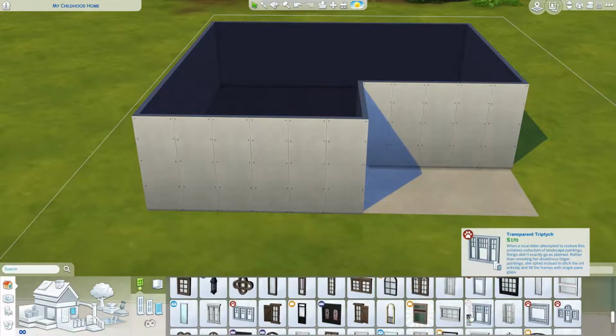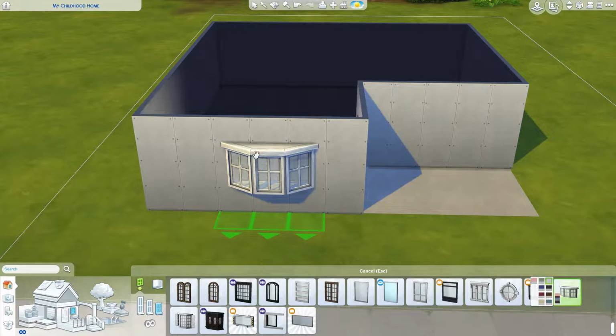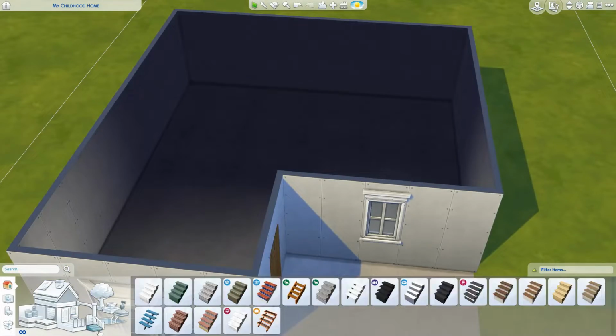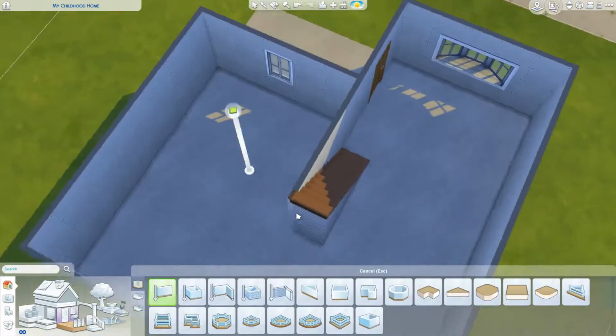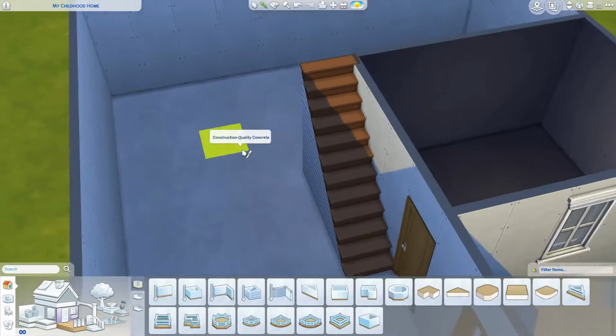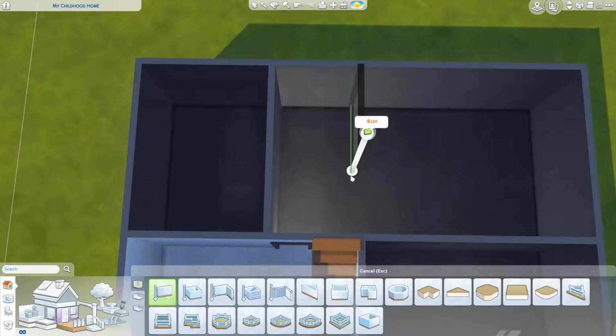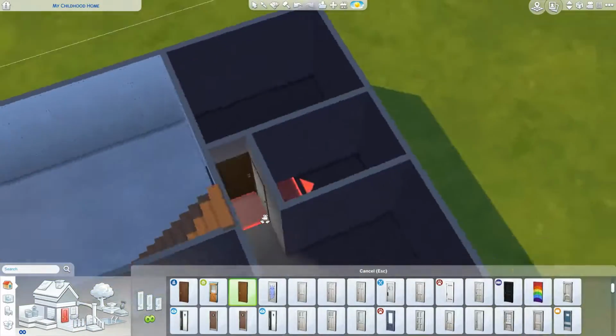So in this video I am going to be recreating the house that I grew up in. This is the house that I lived in from the time that I was about 7 or 8 months old until a month before I turned 12 years old. So pretty much all of my childhood was spent in this house. Well, the house in real life, that is.